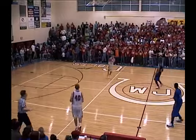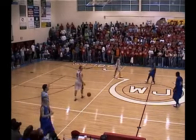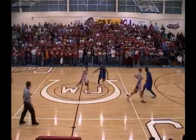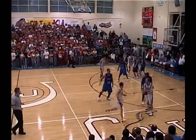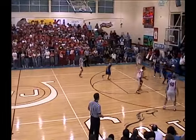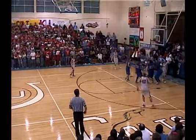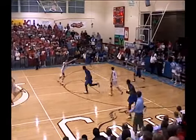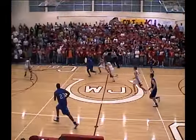Johnson gets it into Brooks in backcourt. Brooks gets it back to Johnson, who then hands it back to Brooks, and Brooks brings it across midcourt. Brooks gives it to Johnson on the right side. Back to Brooks in the corner. Brooks drives, finds Coker underneath, who lays it up and can't get it to fall. Justin Sanders comes down with the rebound for East Jessamine.